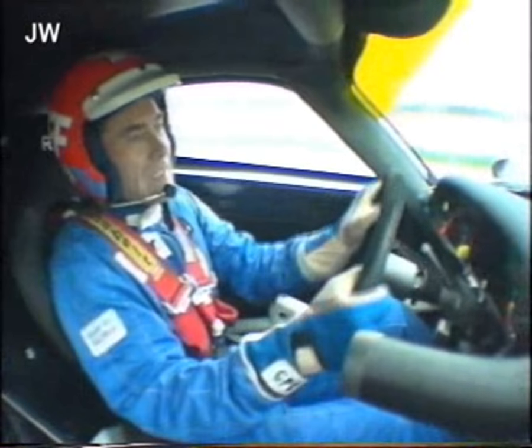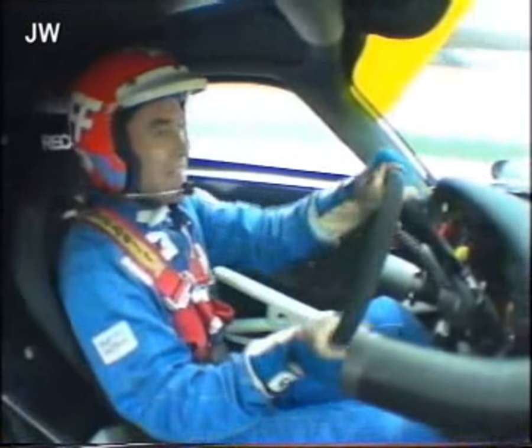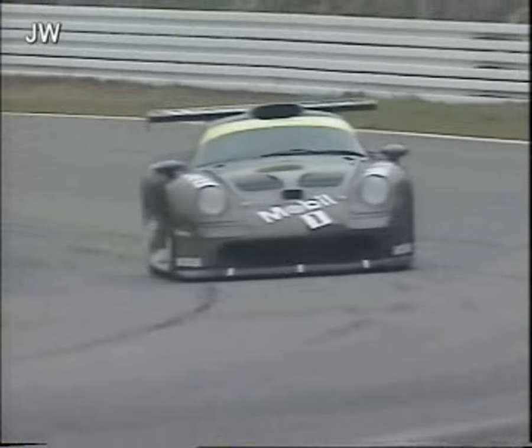Snatching a gear! Full throttle! Very well balanced in there. If there's no bumps, it's lovely. If there's bumps, it pogos.